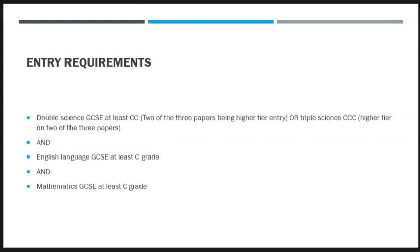We would look at every student's grade profile, personality and everything about them as an individual basis, and we would take a decision based on that, but the content will be a lot more challenging than it was at GCSE, and students who haven't achieved higher grades at least a C grade would really struggle.